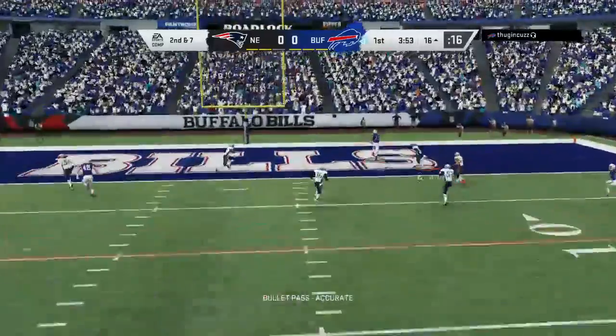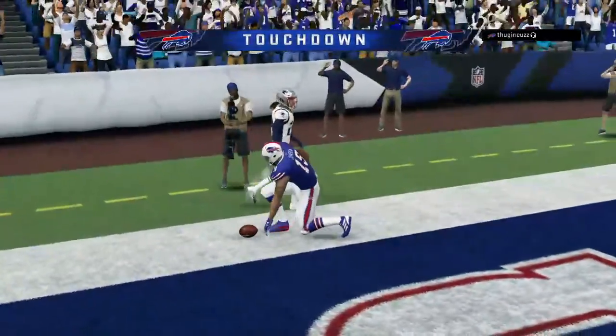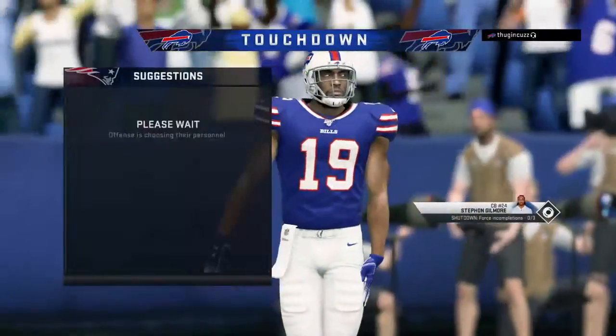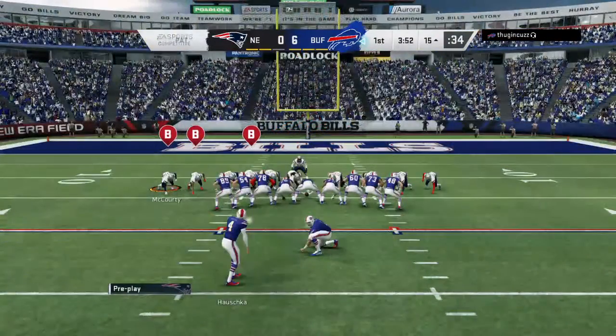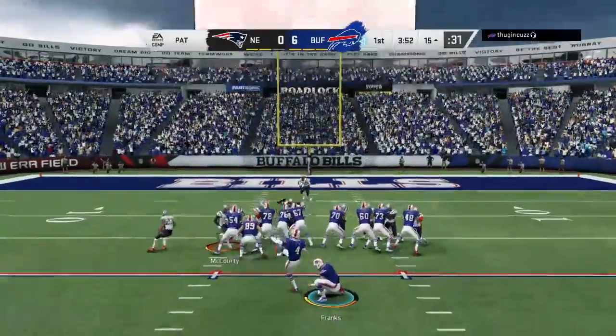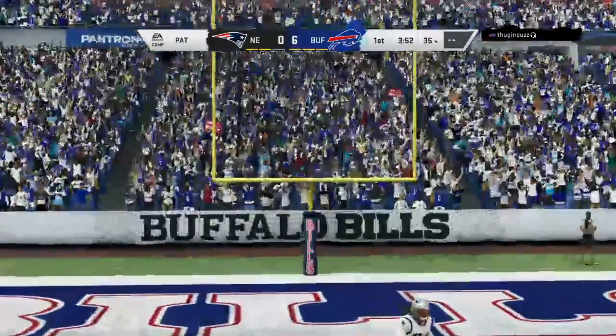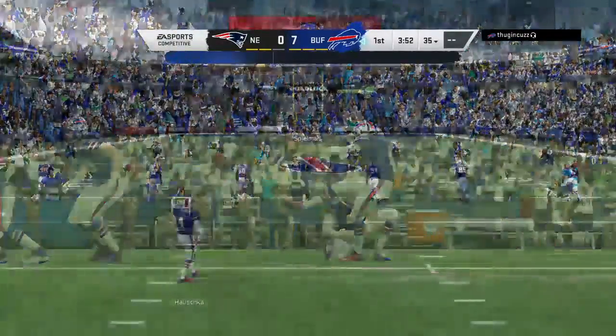From the 16, Allen got a man. It's Johnson, end zone. Touchdown, Buffalo. A 16-yard touchdown. And the Bills take it all the way down the field and score on the opening drive. Hauschka with the extra point, and that makes the score 7-0.